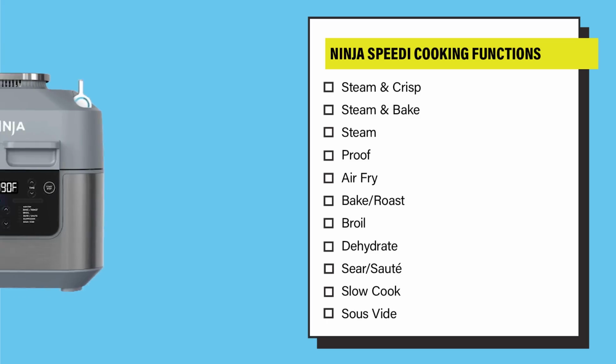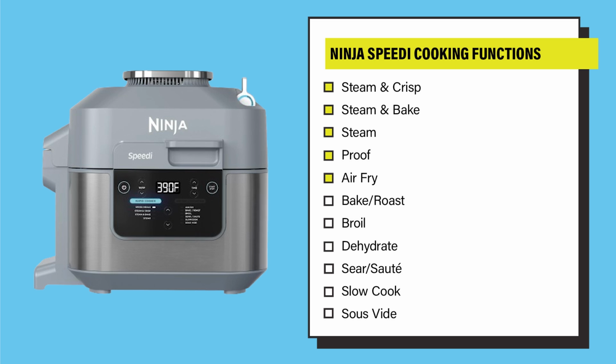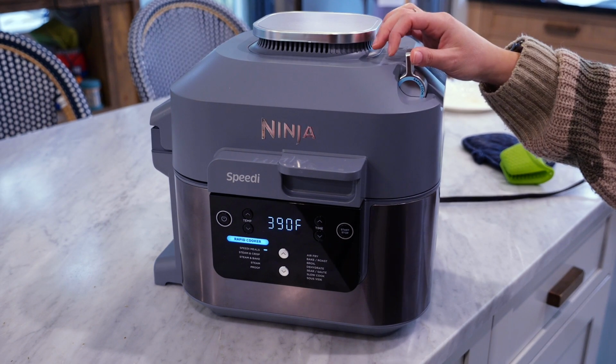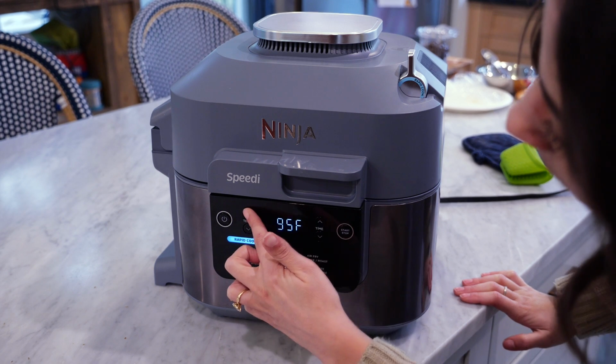In addition, this multi-cooker also has settings for steam and crisp, steam and bake, steam, proof, air fry, bake, roast, broil, dehydrate, sear, saute, slow cook, and sous vide. There's a lever on the lid that allows you to easily switch between air fry and rapid cooker mode depending on which function you'd like to use.